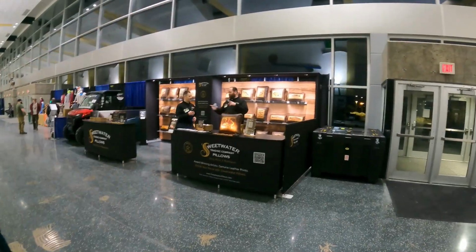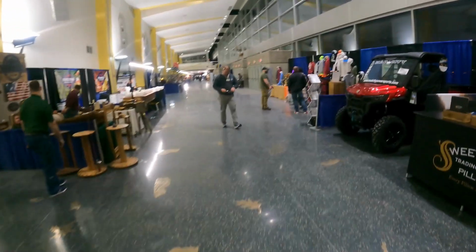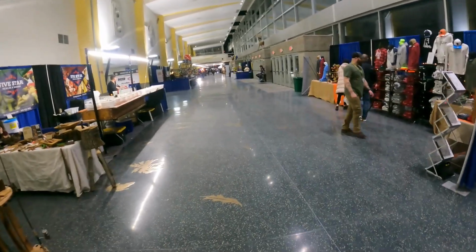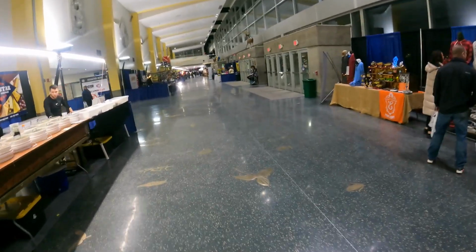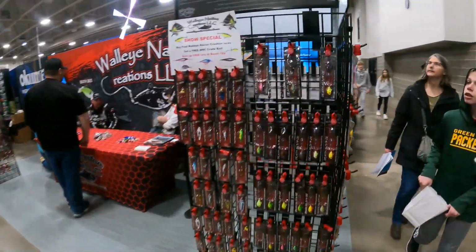Got some fishing pillows over there, custom made in Fitchburg. A lot of local companies here. Surprising, obviously I've never met most of them. I'm more of the rods and reels and equipment guy. But there's actually a lot more local fishing companies here than I thought. This is the main forum, man.